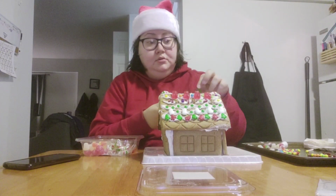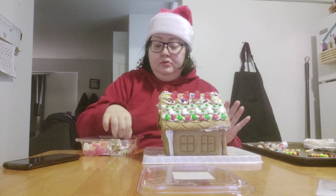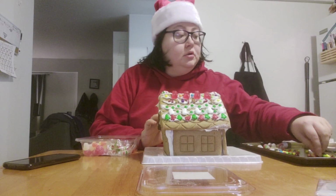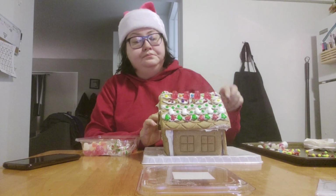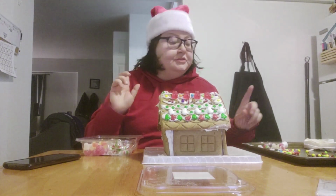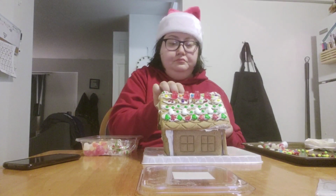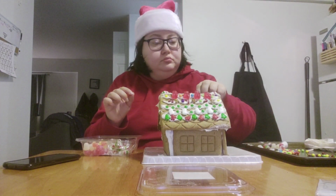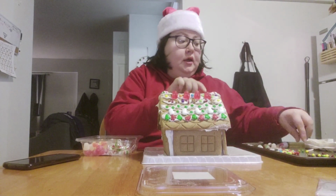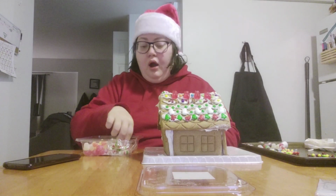I have icing all over my hands. It's sticky and I don't handle sticky very well. But I understand I'm working with sticky stuff, which is why I'm not panicking. I think I have enough gummy bears to do this, and I'll have one left over. Maybe two left over. Like I said, only two people are going to be eating this. Me and my boyfriend. And I'm pretty sure my boyfriend won't care. I have three left over.